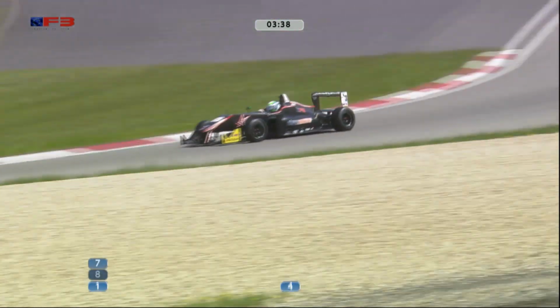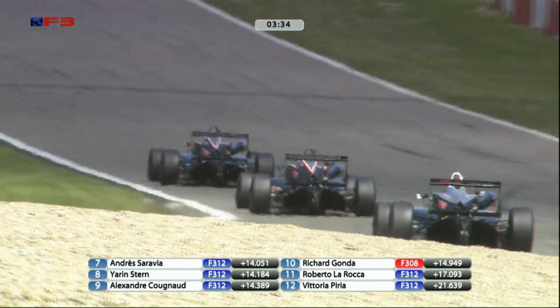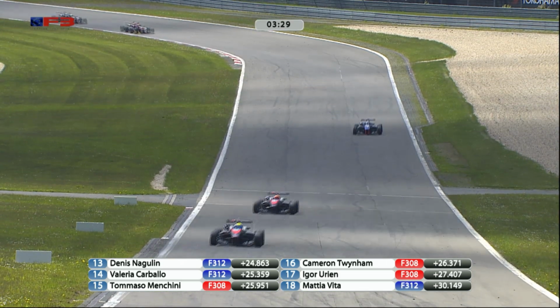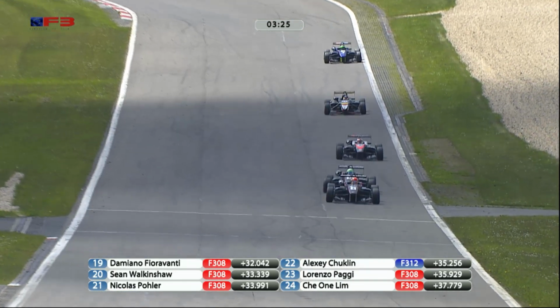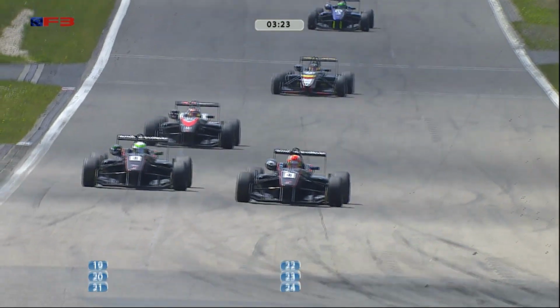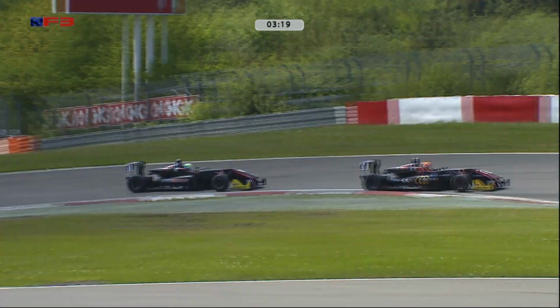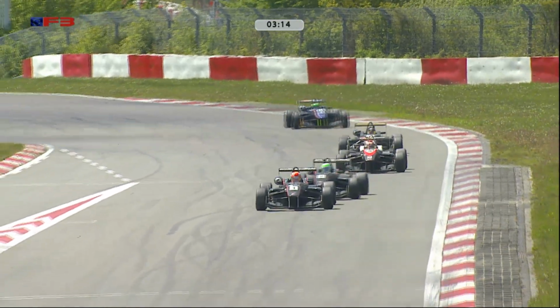So still, the fight for 7th, probably the closest on the track at the moment. And Yarin Stern again straight back onto the tail of Andre Saravia. Saravia may have just been using his tyres a little bit too excessively in his defence from his Israeli teammate. Stern looks to the outside of Saravia as they arrive into the chicane. Nothing doing there, very much single file. Unless you're through by the time you arrive at the corner, you certainly won't be through midway through it.